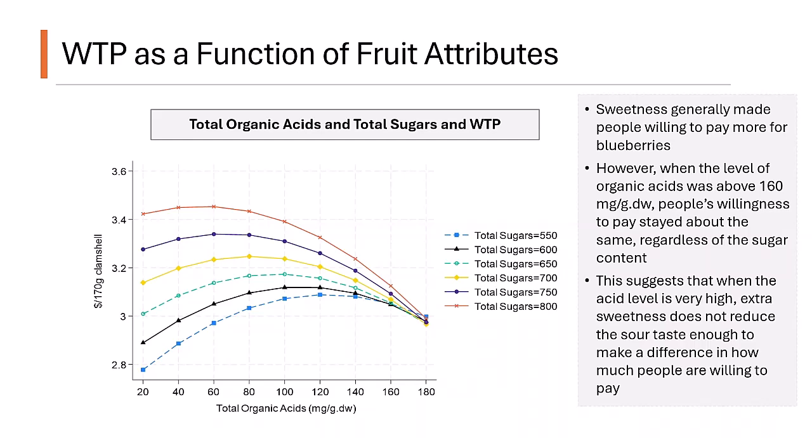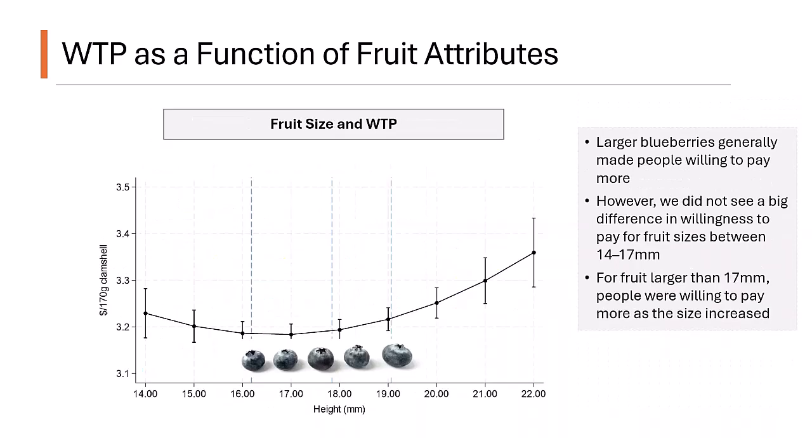And what we can see here, from 140 milligrams per gram, or 14% dry weight concentration in organic acids, is that regardless of the sugar content, we see very similar willingness to pay. That potentially means that at higher acidity levels, even when you have higher levels of sugar concentration, it's not necessarily enough to offset that increase in organic acid and decline in prices.